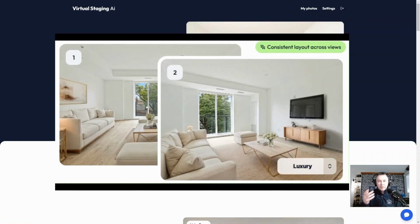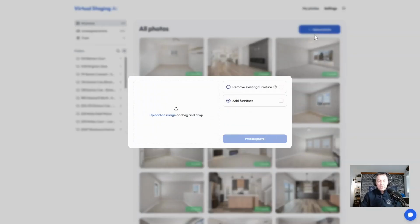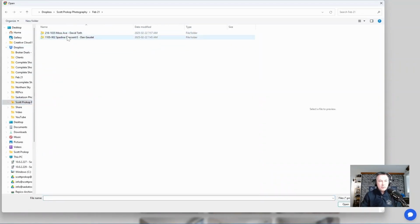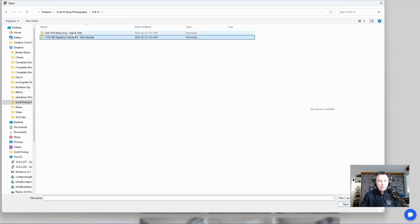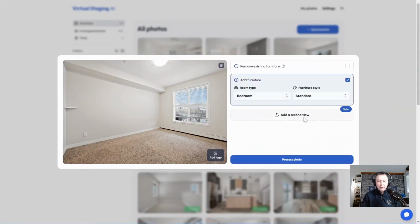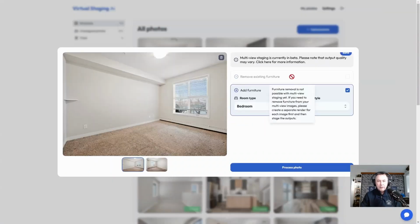Let's dive in. So this new update just came out, it's about February 20th, and we're gonna test it out for the first time. So I'm gonna upload a couple images from one of my shoots yesterday, and this was a condo that had 1 empty room. I'm like, let's take that stuff out and actually put in furniture. So there's angle 1. See, we got the window. So the next angle, we're gonna add furniture, bedroom, and then add second view. So now we're gonna add that second view. So we're looking this way, and we're gonna let it test it out.